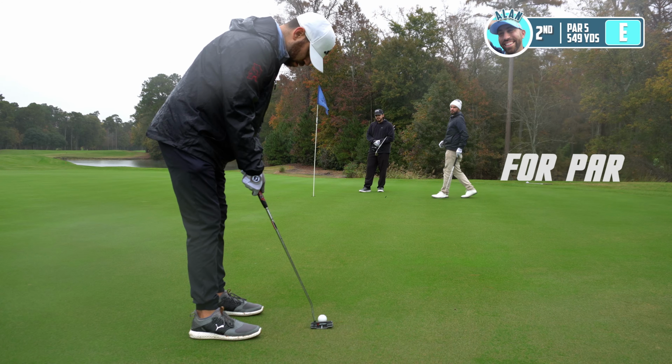Got 183. Taking a 6-iron. Got a little bit of helping wind up there. Middle of the green would be fine. Great shot. To the front side. Rain's starting to get a little heavy.